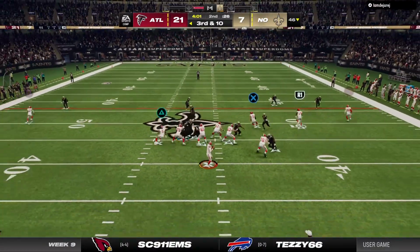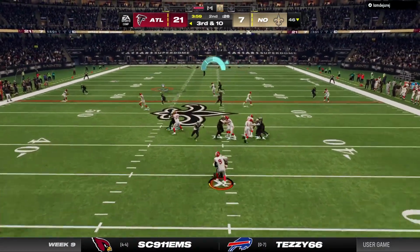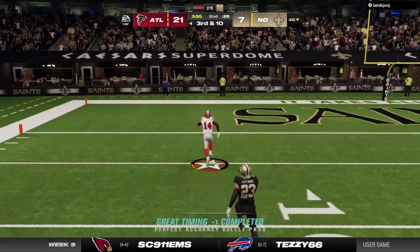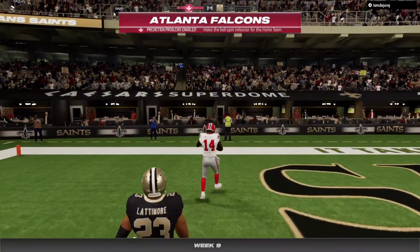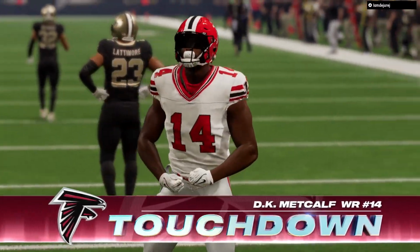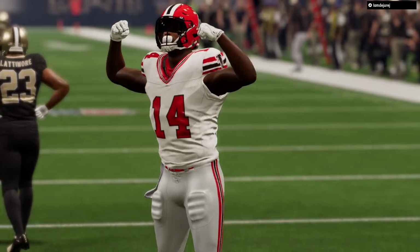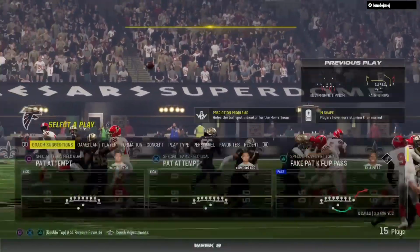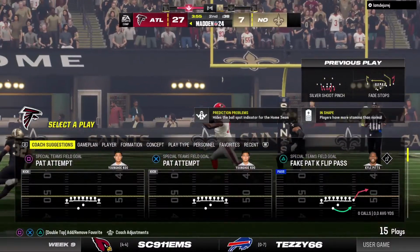Ready? Ritter throwing on 3rd down. And it is caught. He's going to pick up the 1st down and then some. Touchdown, Falcons. DK Metcalf. Halfway to 100 now with career touchdown number 50. And the Falcons have moved out in front by 3 touchdowns.